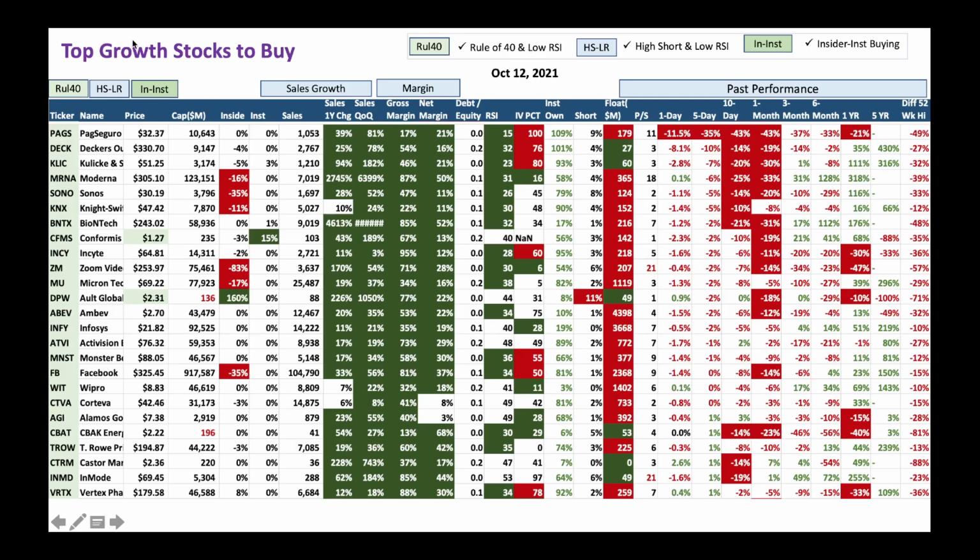As you look through here, we got PagSeguro, a Brazil-based fintech play here, $32 stock. Look here, nice sales growth, nice gross margin here. The stock has dropped off of late. Stocks like this, I always buy in chunks, so that way you can take advantage of this drop. So I'm sure this drop will stop, it will trickle, and it will try to go higher. So I would recommend slowly buying PAGS and adding to your portfolio.